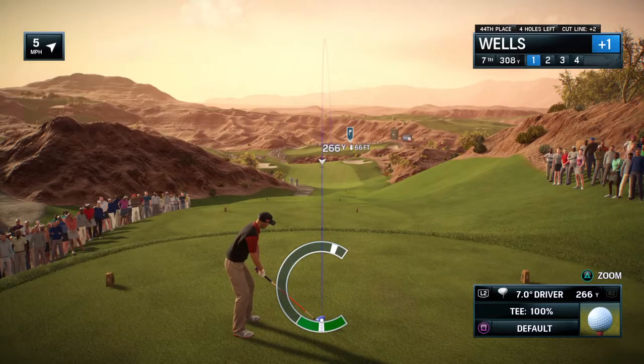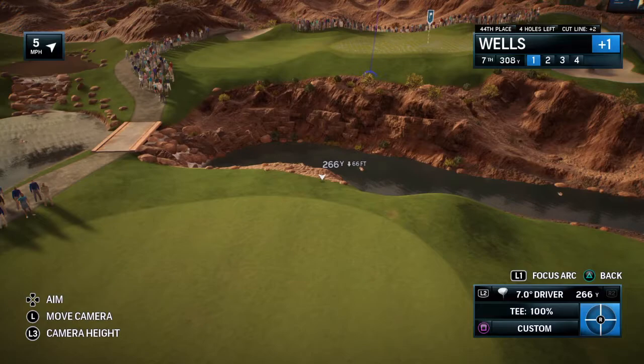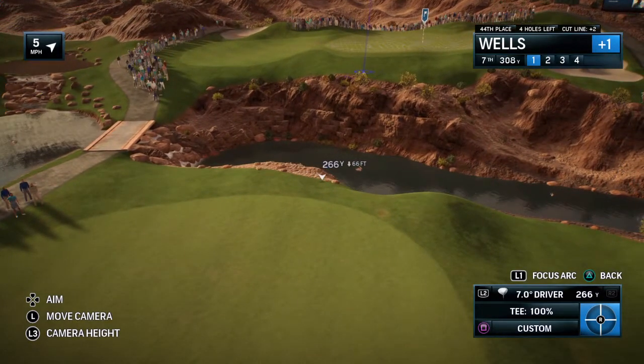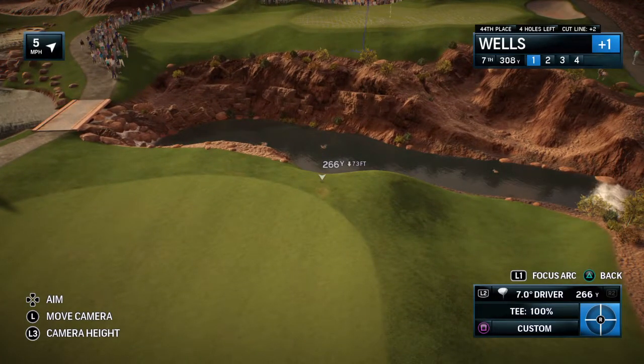Now on to the par 4 7th hole. Is this a reachable par 4, Frank? Distance-wise, you would think so, but the designer has done something to avoid that, and that's put all this water in front of the green. It would take a mammoth tee shot, and that's something like 300 yards through the air if you're going to try and even drive this green.